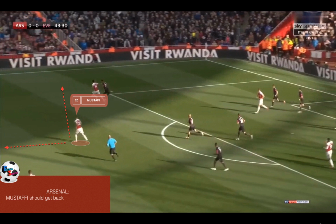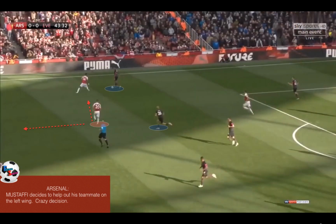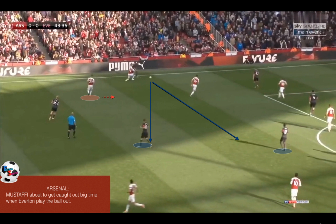Everton are trying to counter-attack down the right-hand side of the pitch. And I've just highlighted Mustafi, who, for me, should now be going back into a defensive position and not moving forward into the position where he does. He decides to come out to the wing to help out his teammate. But like I said, he needs to get back. Now we've got Mustafi over towards the left wing, when I think he should be pretty much now next to Socrates in the back line.